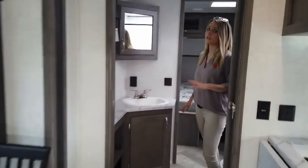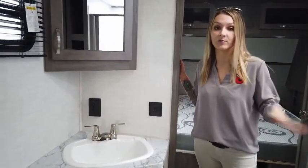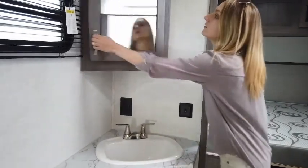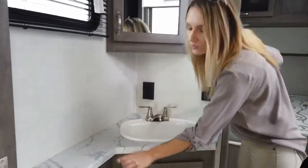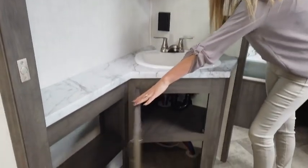We are going to continue into the walkthrough bathroom. So this bathroom is gorgeous. You have so much space. You're not going to need any more room. You're going to be definitely comfortable here. You have a corner sink with double storage on top in the mirror. You have a beautiful seamless wraparound countertop with storage below and this great storage here as well.